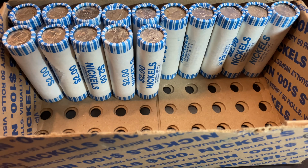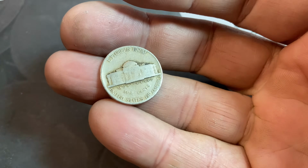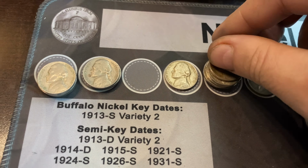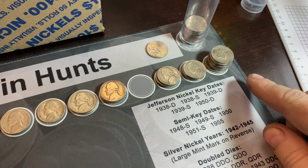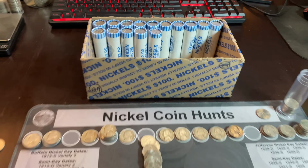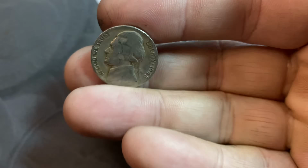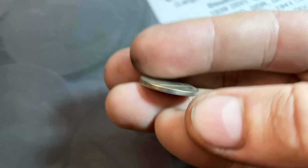Roll number 85, and it's our favorite year again. Another 1947 from Denver. Lots of 47s. Lots of 59s. No silver or buffaloes yet. Roll number 89. We've got a 40s Jefferson nickel here. A 1948 Denver.